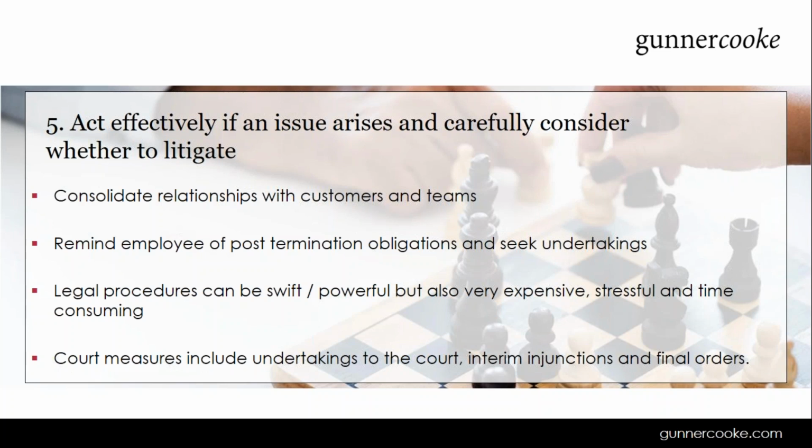So, as I say, I think litigation very much is the last resort, and quite often these matters can be resolved through undertakings. But in some cases you will potentially want to push the button, but it's very important that you take advice and weigh up the cost versus the benefit before doing so.